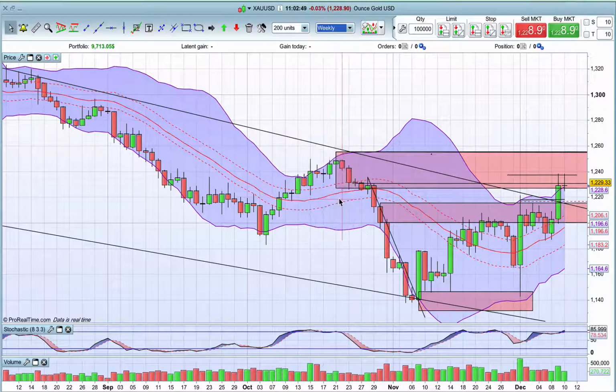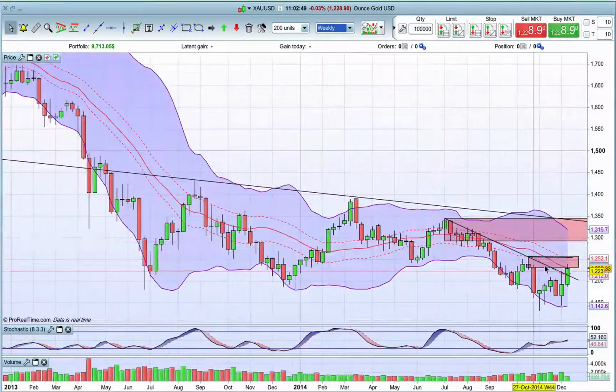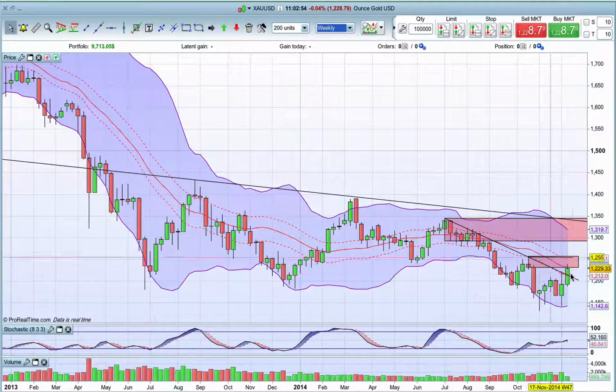Now you'll see here on the weekly chart, we still have some ways to go, right? This is the first time, actually the second or the third time, that we've tested this 20-day moving average.